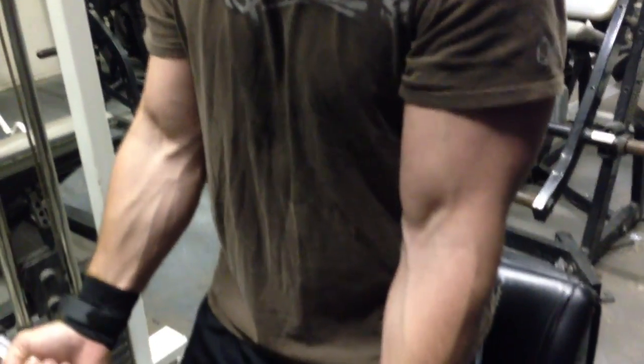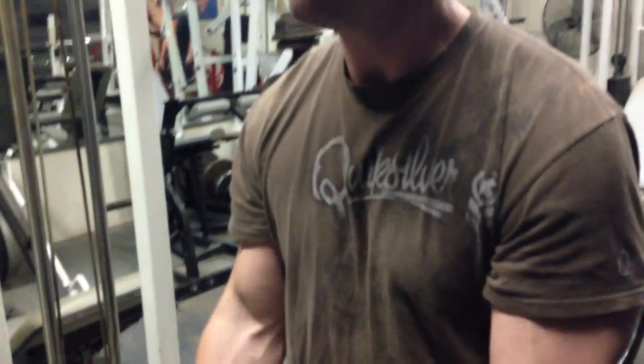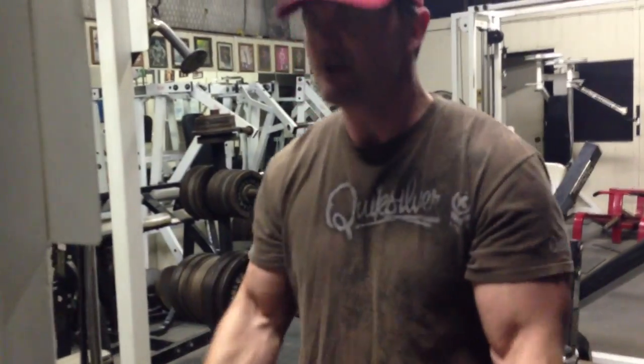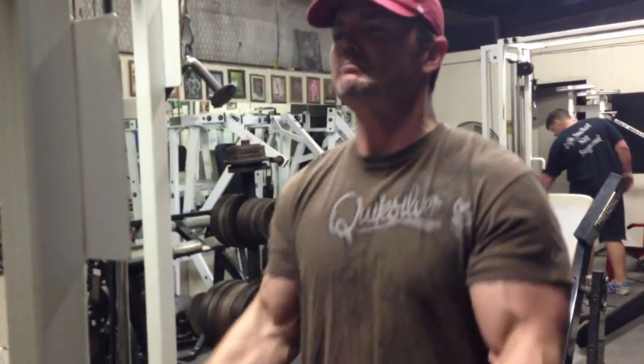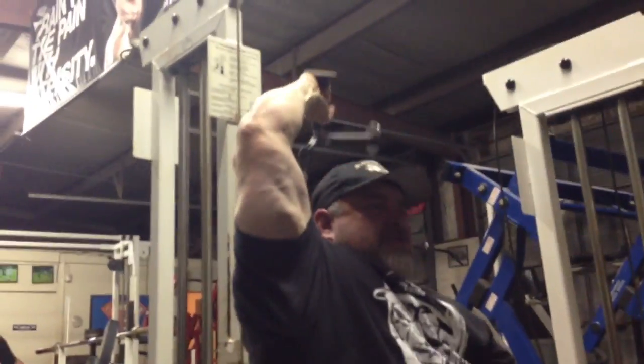On these exercises, we did 2 to 4 heavy-duty sets. I don't know why we did so much volume. We were both feeling pretty good. It was our first day back since I've been gone for a week, so we had plenty of energy. And, man, I'm feeling it right now. Doing this voiceover, my arms are really tight. So we moved on to triceps.